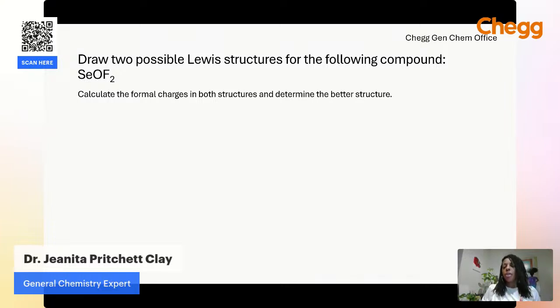Okay. Let's try this problem together. Here I'm asking you all to draw the first 2 possible Lewis structures for the following compound, SeOF2. And then we're going to calculate the formal charges that are found in both structures. Remember, when we're doing Lewis structures, you have to first ask yourself, what element goes in the center? You're going to choose the element that is the least electronegative. Electronegativity is the ability for an atom to pull electrons towards it. The least electronegative atom is the element that's furthest away from fluorine. Fluorine is actually our most electronegative atom.